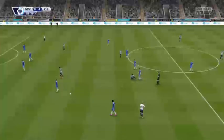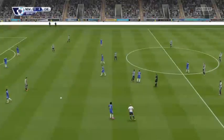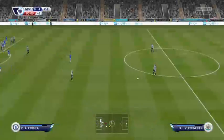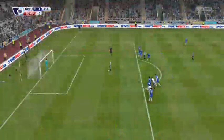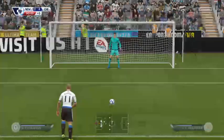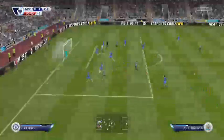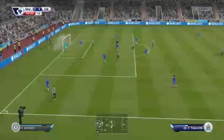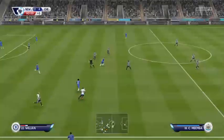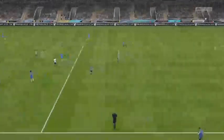Free kick given. And it is very late in the day here. So yellow is shown to Azpilicueta. Well, the action is going to continue here. We've got 4 minutes of added time. Oh, and the referee's given the penalty. Now Willian. And there is the final whistle.